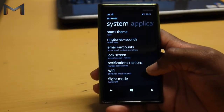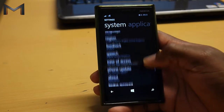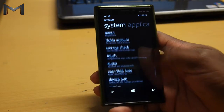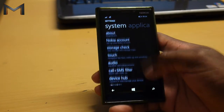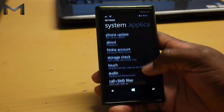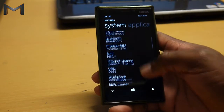Another thing that seriously needs some kind of cleaning up or sorting out is the settings list. The settings list is still jumbled as hell. What does it take to organize a bunch of features or settings into an actual topic? For example, display: you could put glance screen in there, brightness, the color profile, but no, it's just a completely messy list. Next one.